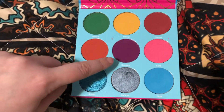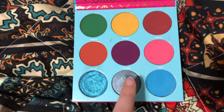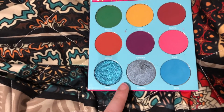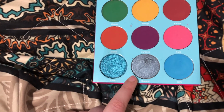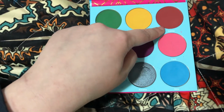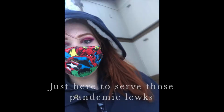Alright, so I put Candace on the outer part of my lid, and then I blended into Kahina, and then into Fonte in the inner portion of my lid, and I used Karama on my lower lash line, and then of course blended a little bit of Candace and Kahina to kind of pull everything together.